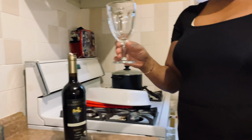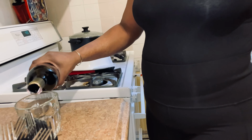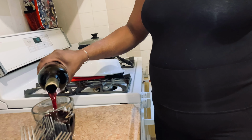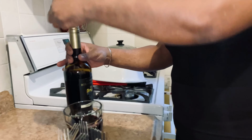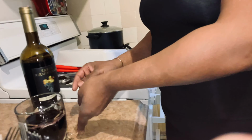Here we have it. So I'm gonna pour my first one. So we're gonna taste it and see how it tastes. Let's see.